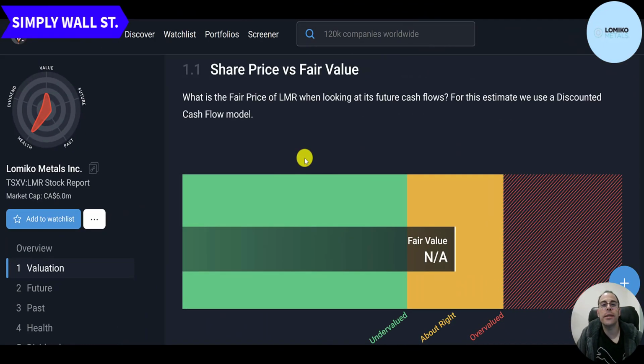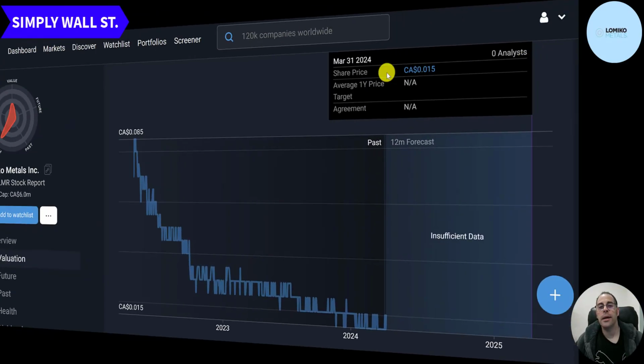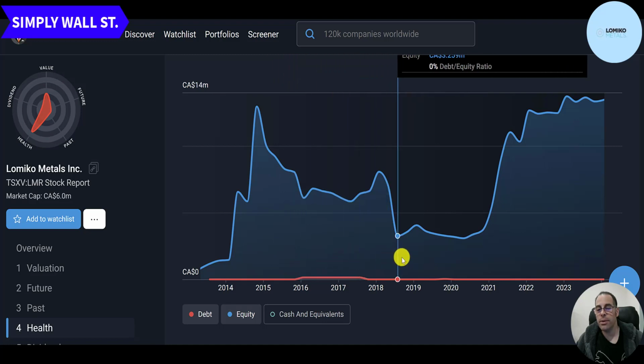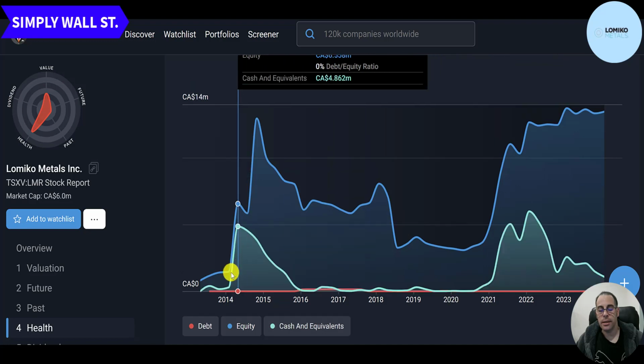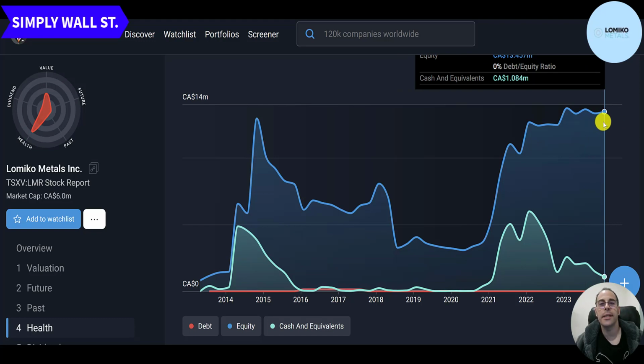Simply Wall Street does not value this stock. There are no analysts that value this stock. This red line on the bottom is their debt, so it looks like they have pretty much no debt. And they do have positive equity, that's the blue line. And this green line is their cash. Their cash is getting kind of low. Most of the equity is the exploration assets they own.